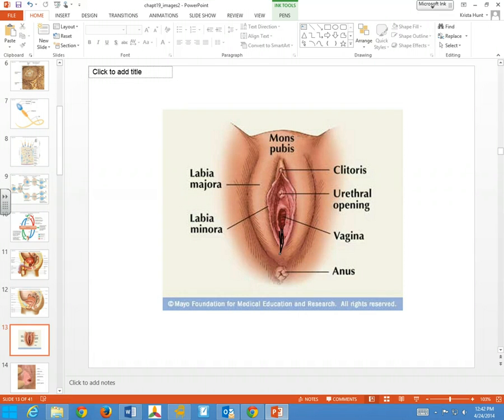But again, the point is you want to get the baby out. The baby can't stay there. So truthfully, they stitch it up and you'll be fine. Okay? It does take some time to heal, but it's not an uncommon thing to happen.